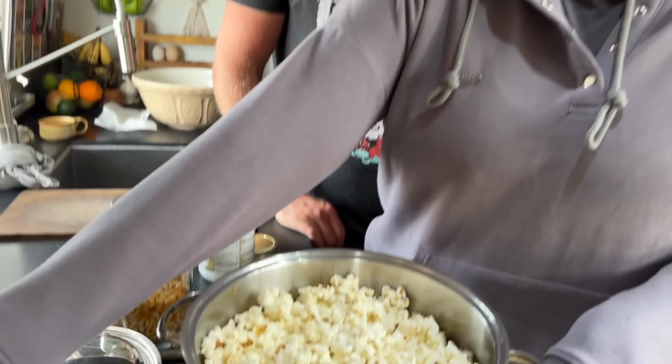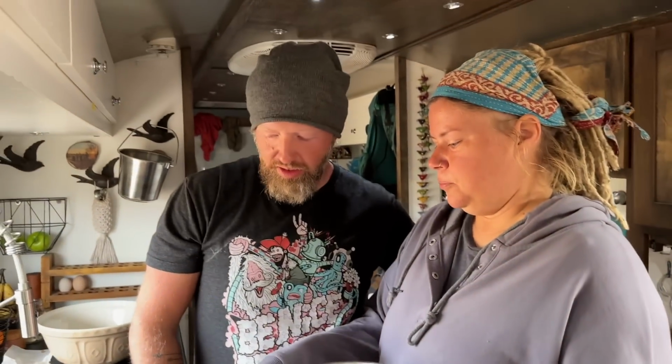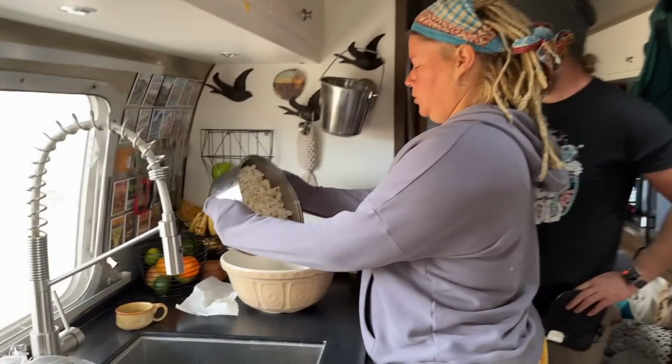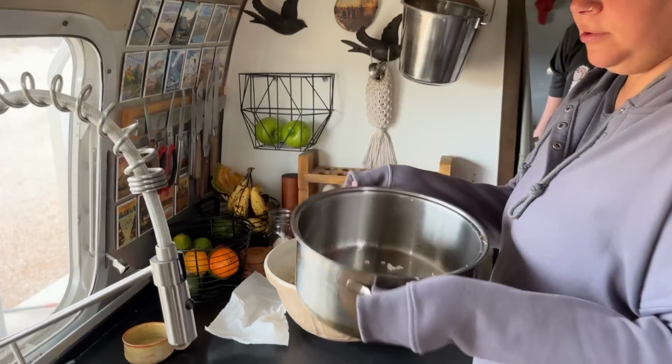Okay. Look at that. It's so much beautiful popcorn. So how are we going to season this? Move, watch out of the way. This is part of it. Put it in a bowl. Look how much delicious popcorn you have.